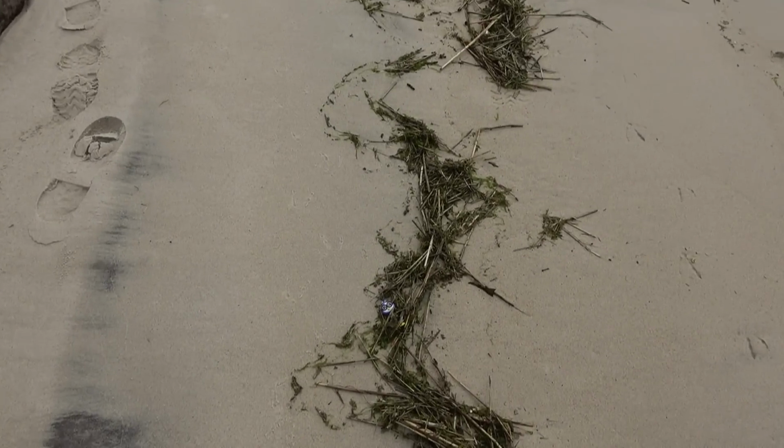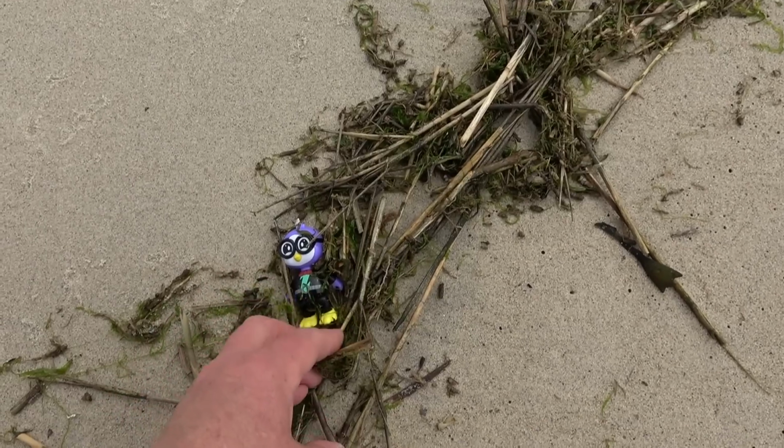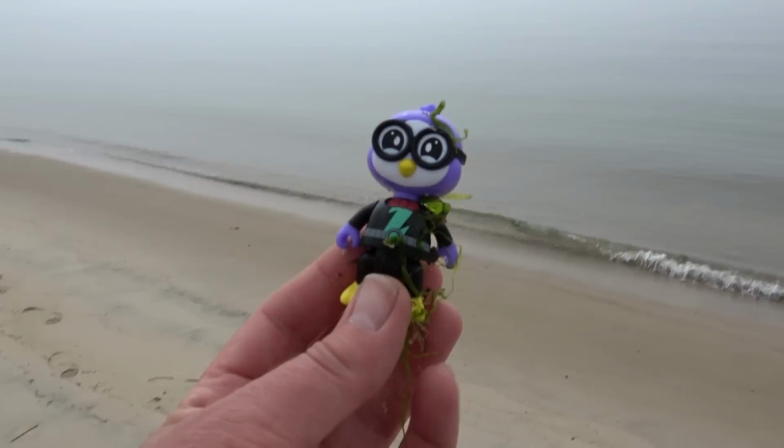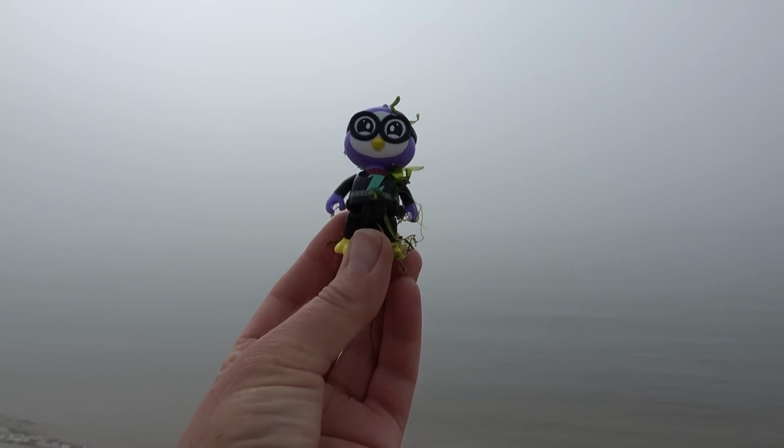Well, I haven't found a little tideline orphan yet here in the USA, and here is the first one to be added to the shelf. Here he is. Everyone's going to love you.